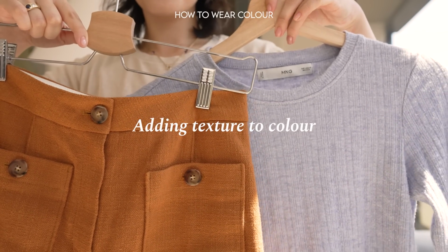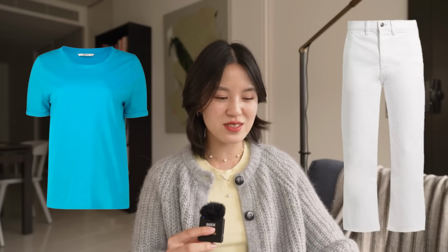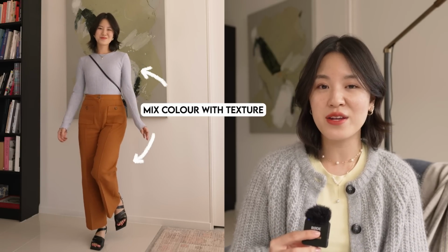One of the easiest ways to wear color and to make it feel really chic is to always mix color and texture together. One of the reasons why when I was growing up I feel like color was hard to wear was because a lot of my inspo was turquoise cotton tops with white jeans, and this is a combination that doesn't feel super chic to me because both of these textures are really flat and it just makes the outfit feel a little bit bland, not because of the colors but mostly because of the lack of texture. So learning from this, one of the things that you can do to make any colorful outfit feel luxurious is to mix a colorful item with texture.